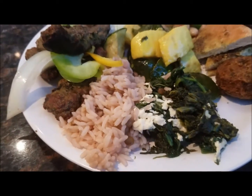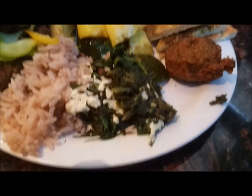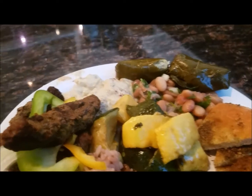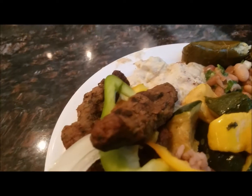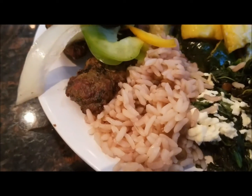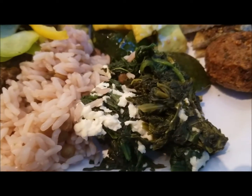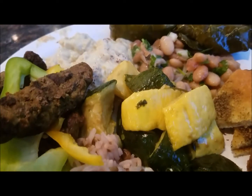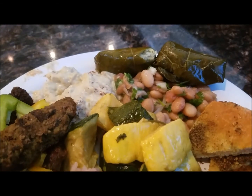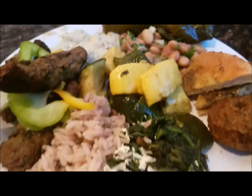All right, so there's round one. Got a falafel, got some of that za'atar flatbread, some grape leaves, some baba ganoush, some kind of meat patties, I forgot what they call them, but they're good. Some rice with beans and some spinach, the way they make it, and then some vegetables, squash and zucchini, and I got some pinto bean salad, and that's going to be round one, guys. There's it from another point of view, so let's dig into this.